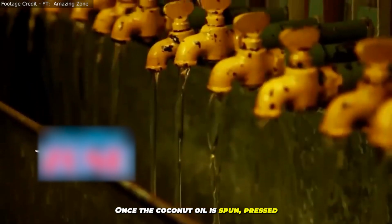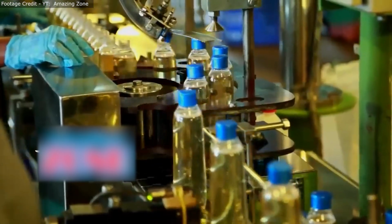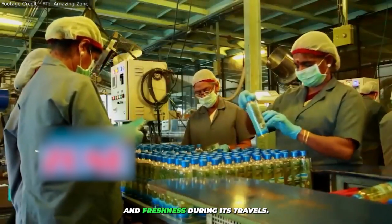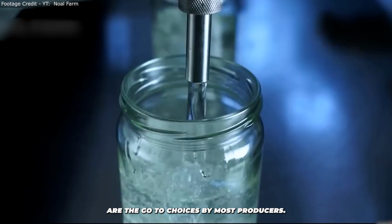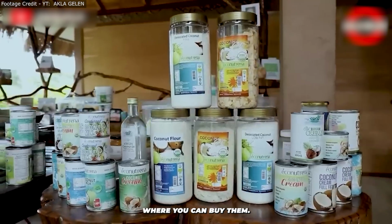Once the coconut oil is spun, pressed, and purified into its final version, it's time for getting it ready for you. First up is packaging. The oil is packed to maintain its quality and freshness during its travels. Glass jars and sturdy plastic containers are the go-to choices by most producers. Once they are packed, they are transported to stores worldwide where you can buy them.